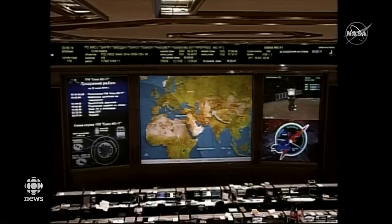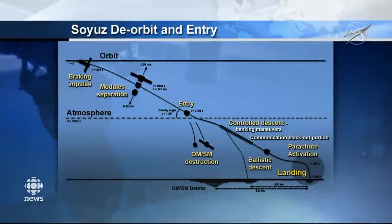So again, the separation of modules coming up in just about 3 minutes. After that occurs, the central portion of the Soyuz spacecraft, that descent module, is going to continue to make its way downhill, eventually hitting what's known as entry interface. That comes at about 100 kilometers over the Earth, or just about 62 miles in altitude. That should happen just a little under 3 minutes following the separation of modules, at 9:25 p.m. Central Time, 10:25 p.m. Eastern. That's when the vehicle will first start to experience the aerodynamic effects of being in an atmosphere thick enough to actually have an effect on the vehicle as it's coming down.